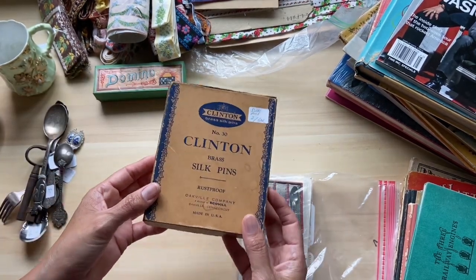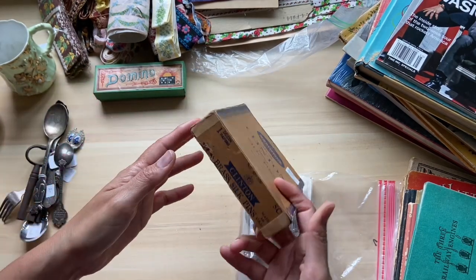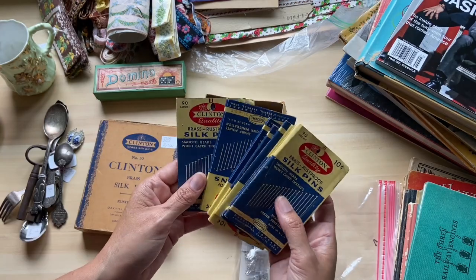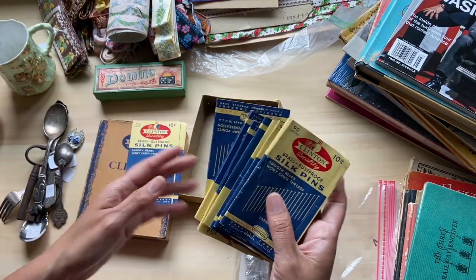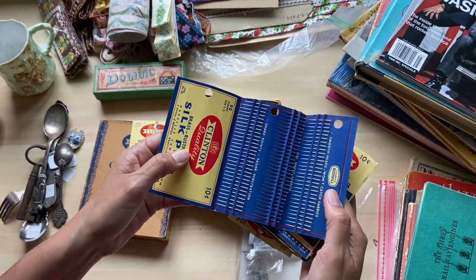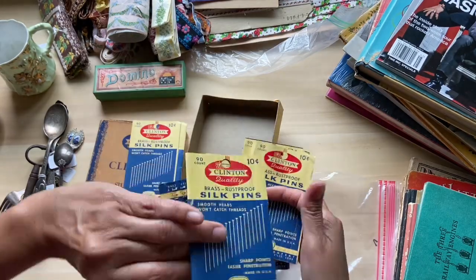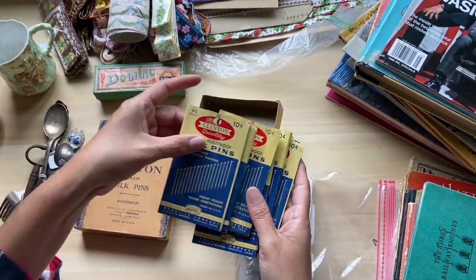This was only $2, and they're silk pins, brass silk pins, but in the original packaging. Let me show you. I guess you're probably thinking, why would you buy that? I don't even know, but look, they're all in here. All the sizes. So they're all full. See? I don't know why I want them, but I have to have them.